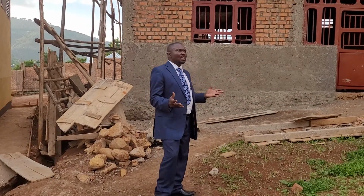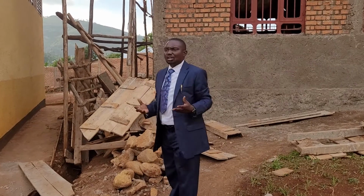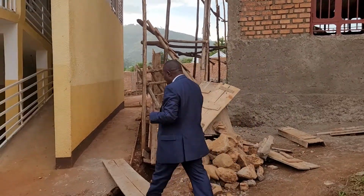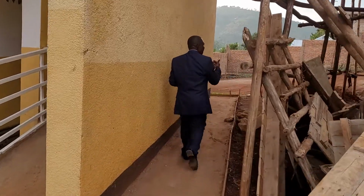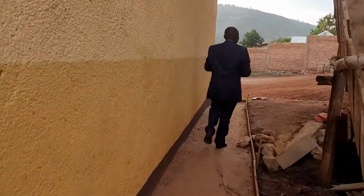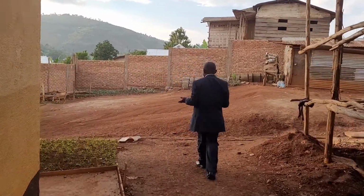And this is where we are so far. We are really in the construction phase. We can go and see our ceiling on the back side of this facility, so that you can have a little bit of a view from the back side.